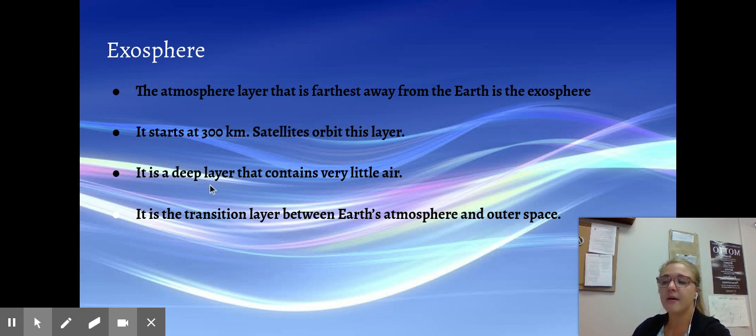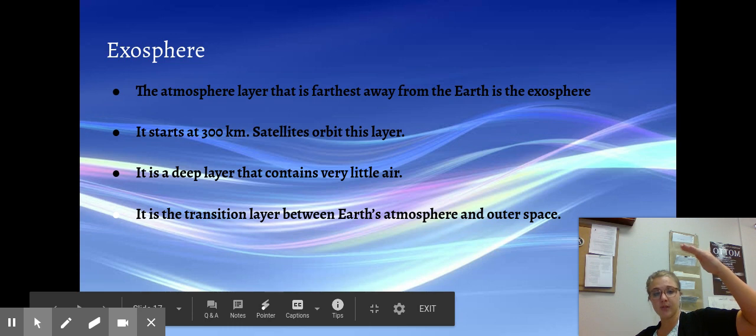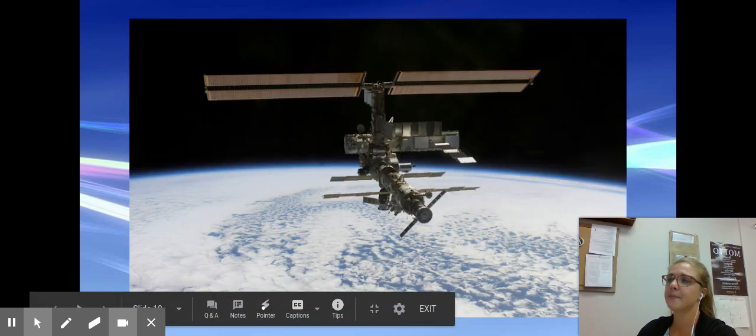This is a deep layer as well that contains very little air. Remember, it is the transition layer between the atmosphere and outer space. So it is the outermost layer, and the least amount of air is in the exosphere. Once you are outside of the exosphere, you're technically in space. You are no longer in the Earth's atmosphere anymore.